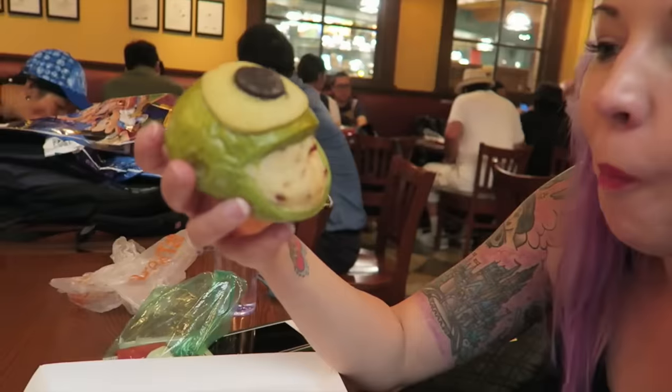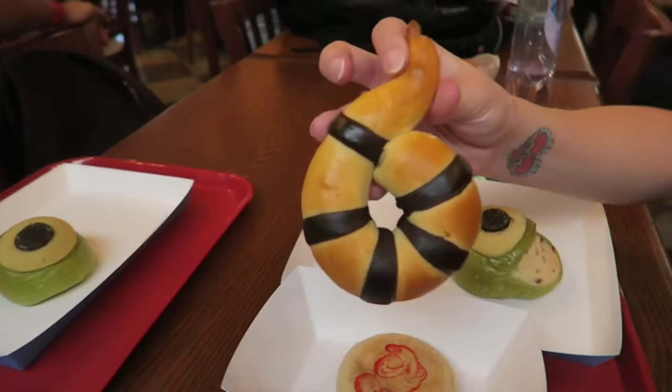Can you believe it? It looks like mashed potatoes in the mouth. I don't think it's going to taste like the one in Tokyo. And then a tiger tail. Oh, I thought it was a filling. It's just bread that's kind of stuffed. It looks weird. It's not actually stuffed with anything. It's so good. Doesn't taste as good as the Tokyo stuff.